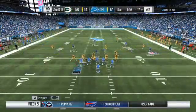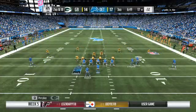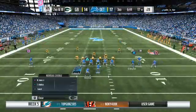But in order to get away, nowhere to go, and down he goes. Taylor is sacked. Brandon, if I'm an offensive coordinator and I see an all-out rush like that, I file it away because I'm going to use your aggressiveness against them as this game goes on. I'm going to hit them with a screen soon.